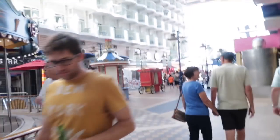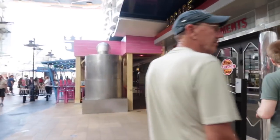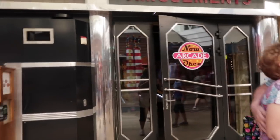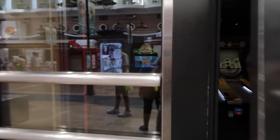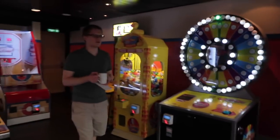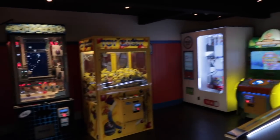Here's a carousel. An arcade. Here it is. Here's the thing that says Allure of the Seas. What else is there? Oh, Eric went into the arcade. I've lost him. Should we go inside? Here it is. Eric's in a happy place. Oh, this is a little arcade. The other one we walked by was cooler. Never mind. This is not a cool arcade.